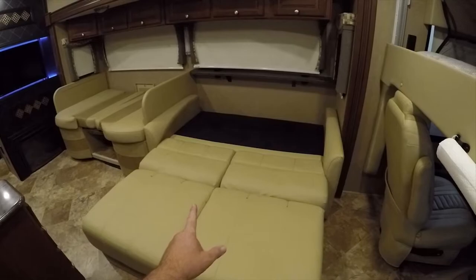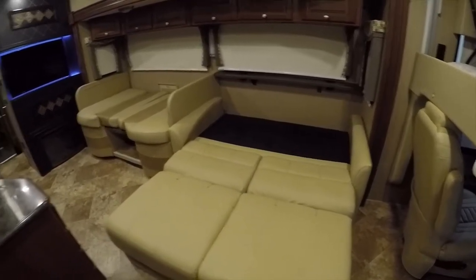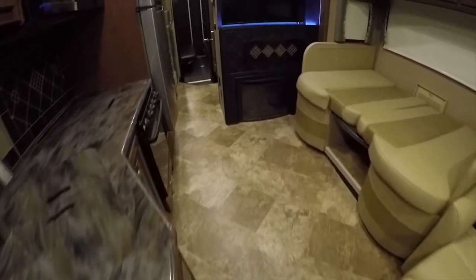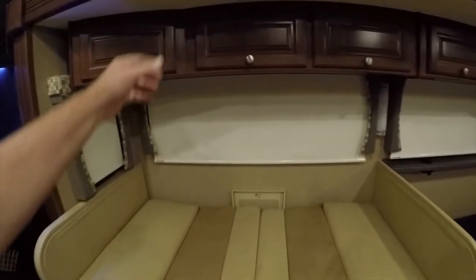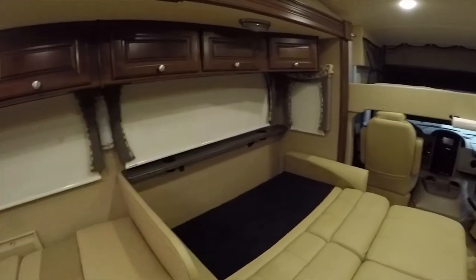But this is a really trick design. It only flips over and turns into a bed in just a few seconds. And you still have room to walk past, which some RVs with hide-a-bed sofas, you can't do it. You have a dream dinette here, which turns into a bed. You have your dining area light and another light over there.